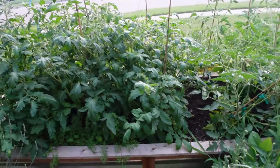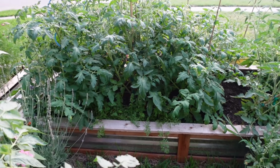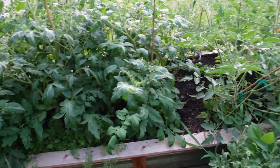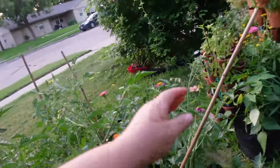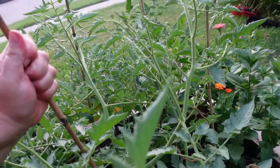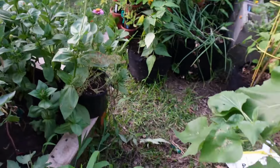Here's another look at those tomatoes from this side. You can see they're getting a little woolly. I just want to trim them down the middle and make sure they continue to get air. This one, her stake fell over, so I'm going to have to restake her up because she's got tomatoes on her. She's getting heavy. There's the back side of the zinnias.